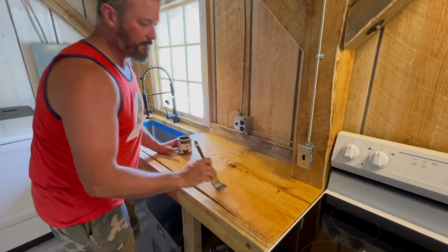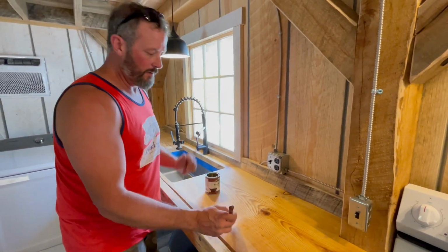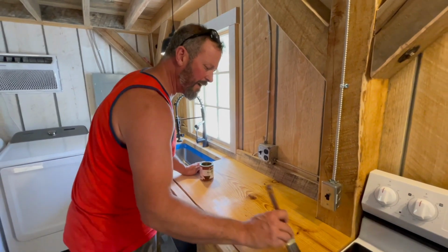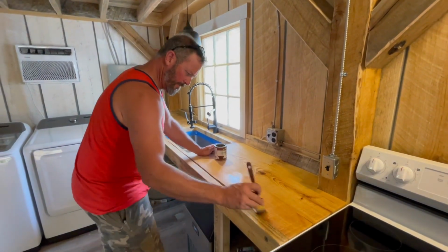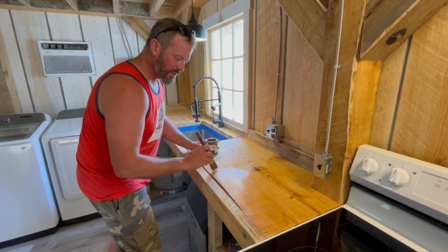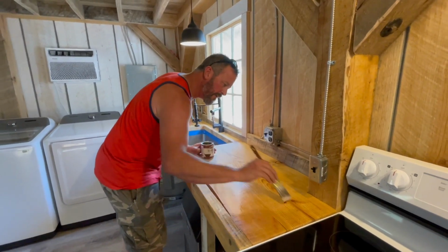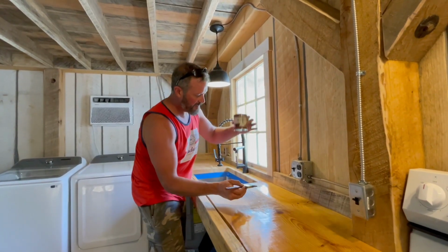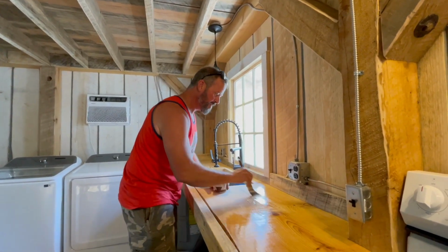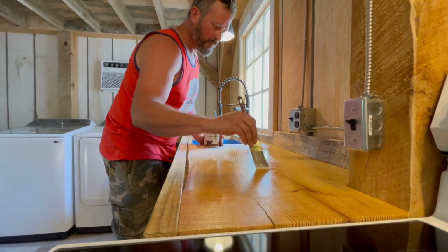Obviously, multiple thin coats are way better than 1 or 2 heavy coats, because it just never quite dries right. It'll have a tacky finish for a really long time, if not ever. So multiple thin coats is what we recommend. But again, Watco oil right here. This stuff is awesome. Highly recommend it if anybody wants to put in wood countertops.